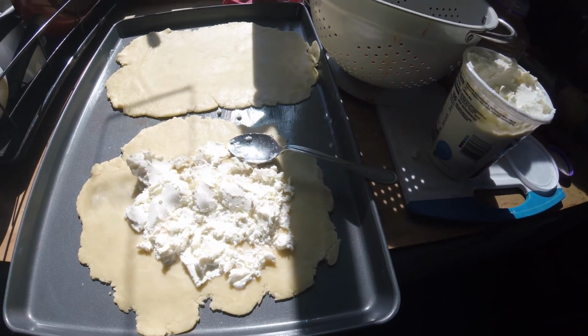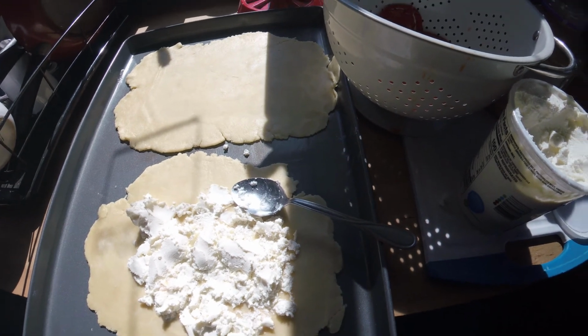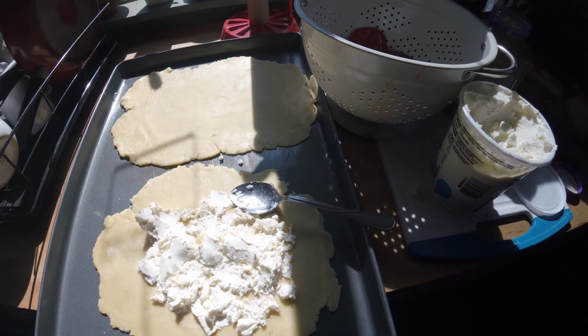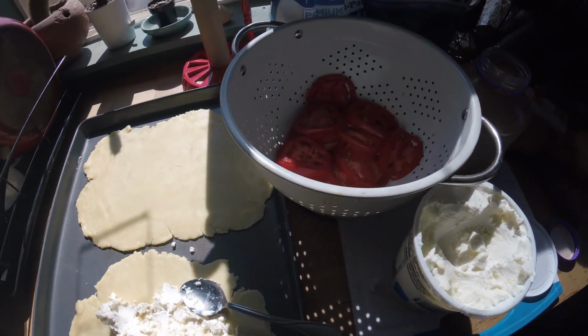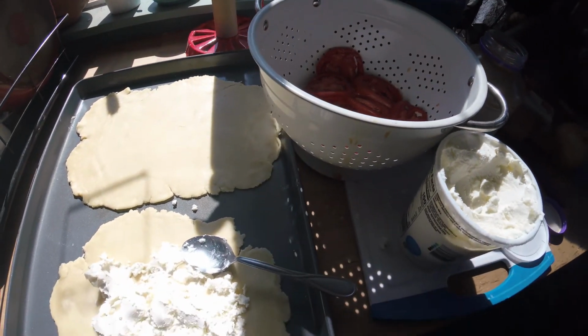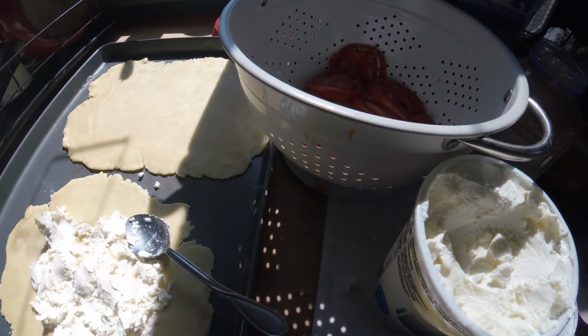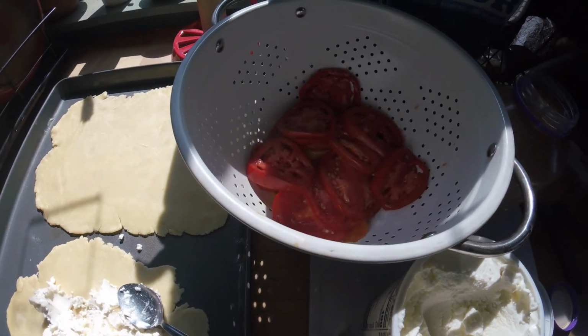Lisa's making some tomato tarts, and in those tomatoes we've got something called Kellogg's breakfast tomato. It's the yellow tomato down below there if you can see it. I'm excited to try that. We'll see what it turns out like. Lisa's a pretty good cook.